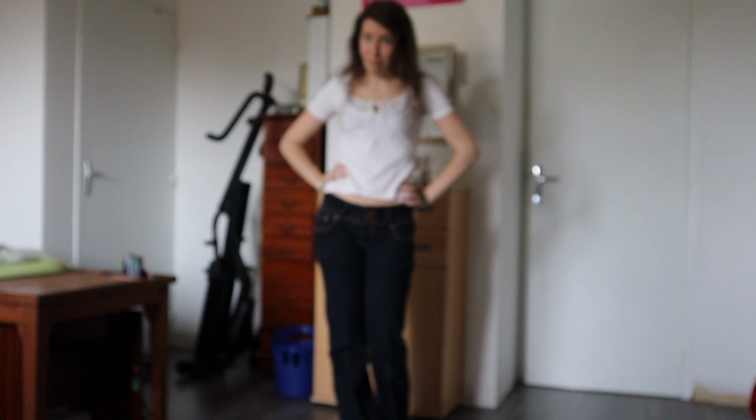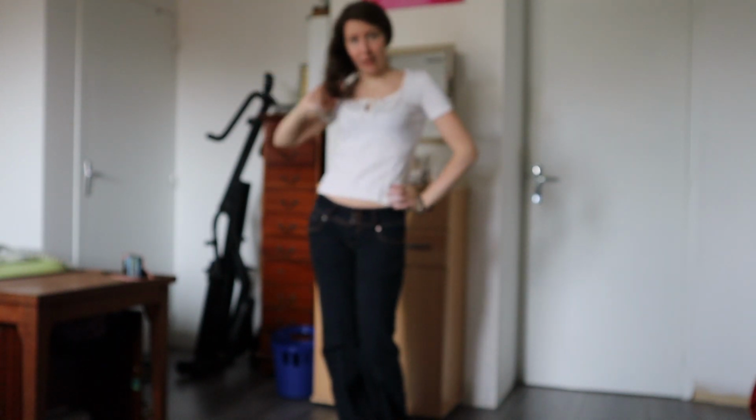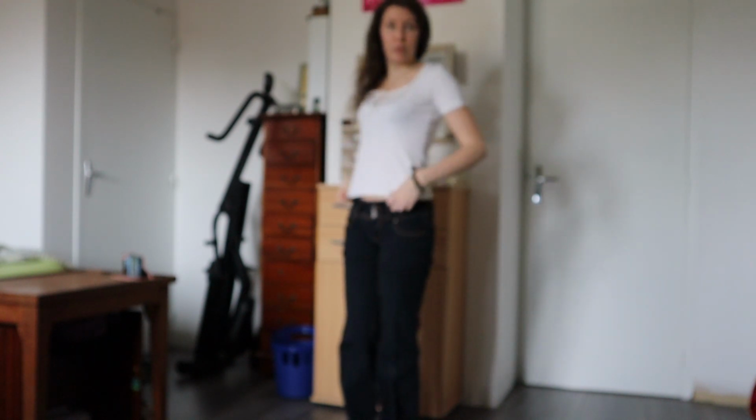It's from the brand 1-2-3, which is obviously a French brand. And it's a 38/40, which is a medium size. I'm going to show you the details because it's all in this area and that's basically everything. It's pretty simple. I kind of feel like it's not that see-through. I'm going to show you the details.